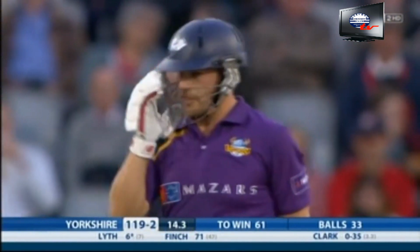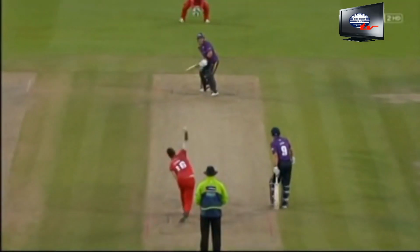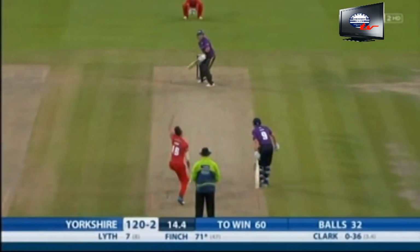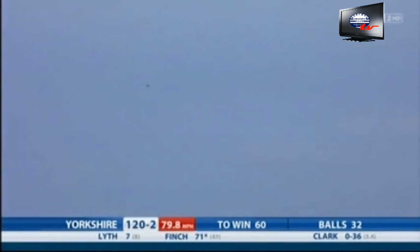What about that for a strike? In the old days they used to say a low full toss is hard to hit. He's just nailed it into the roof of the point. Oh, he's on it again! Oh, this is bigger! Goal!